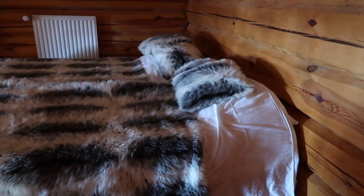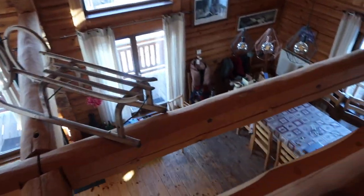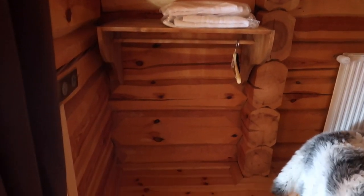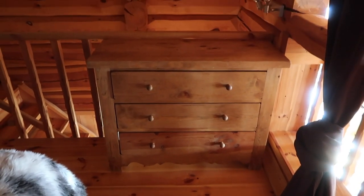So here you've got two single beds that are kind of just stuck together. And right overhead, you've got a nice view of the living space. It's a tight fit up here. I'm definitely crouching down, and there isn't a lot of storage, which I guess is another inconvenience for this room. You've got this area in the corner to hang your clothes, and this dresser right beside the stairs.